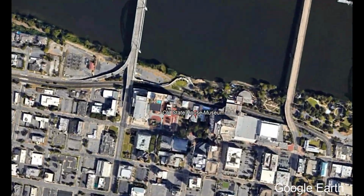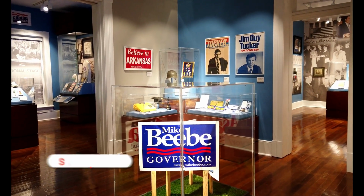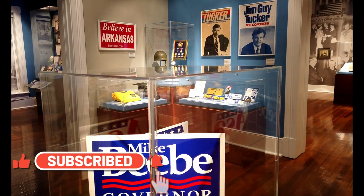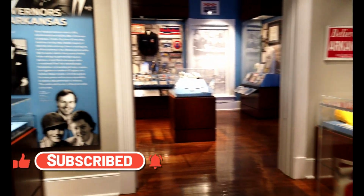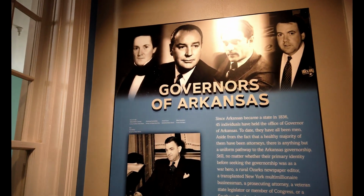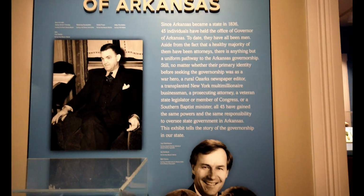Today we're headed to the Old Statehouse Museum in Little Rock, Arkansas. This building that we're in is the oldest standing state capitol building west of the Mississippi. Inside this museum, we'll see exhibits on Arkansas's history, including the Civil War, the Civil Rights Movement, and the state's natural resources.